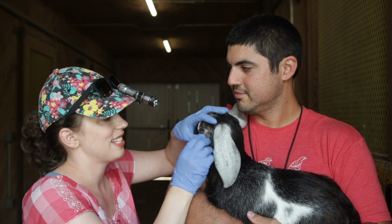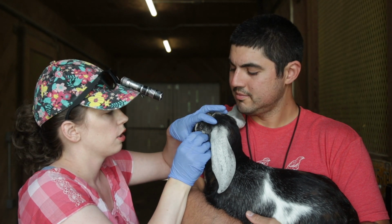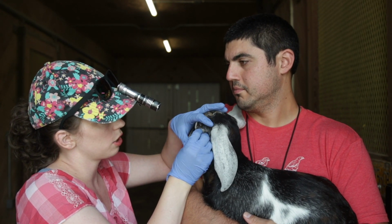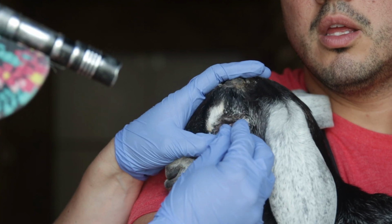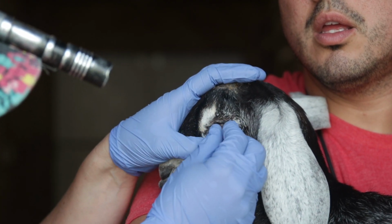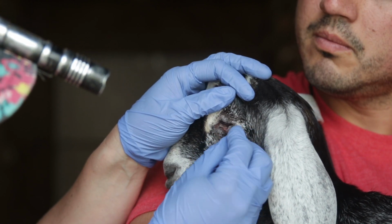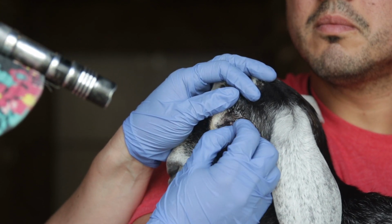Another thing you can do is put a stitch in it. So that would be a vet thing. Today what we're going to do is just roll them out. This is what a lot of people say can work if you just keep at it. Just roll it out. See how I'm just going to pinch it, kind of reform it.